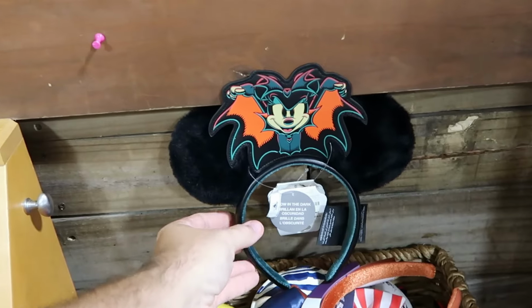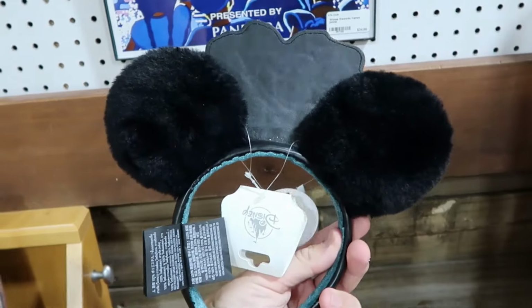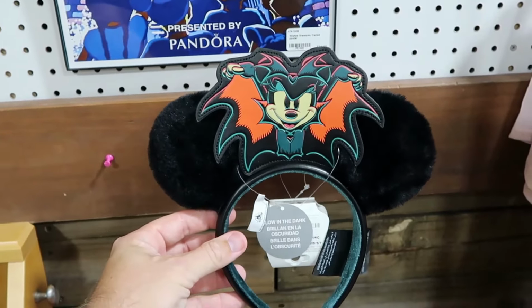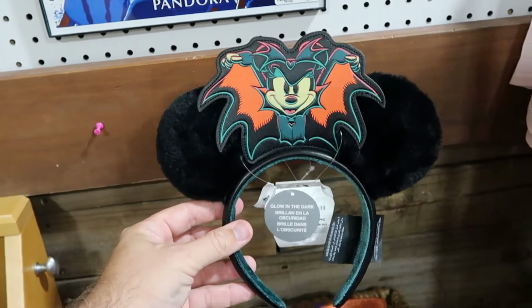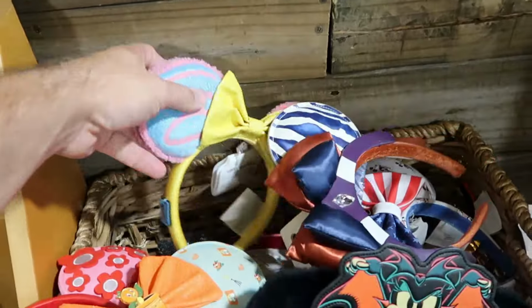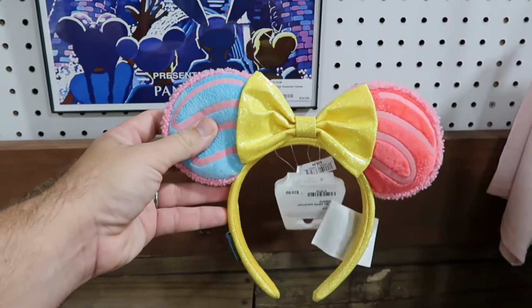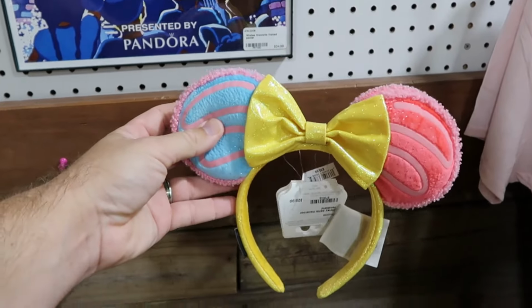You really never know what you're gonna find here, and I feel like Halloween is right around the corner at the Walt Disney World theme parks. This pair of ears was from last year's Halloween celebration. They do glow in the dark, again with the simulated leather with Minnie Mouse. And part of the new Disney Eats collection, they also have the macaron ears with a very sparkly yellow bow, and it has the Disney Eats collection tag on the side.